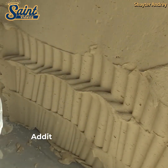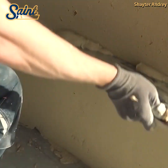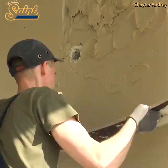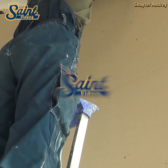If properly mixed and applied, a plaster coating creates a stronger and more durable wall finish than drywall. The walls become stronger due to the chemical reaction that takes place when water escapes the plaster mixture. Plaster is more resistant to knocks and dents in most cases.